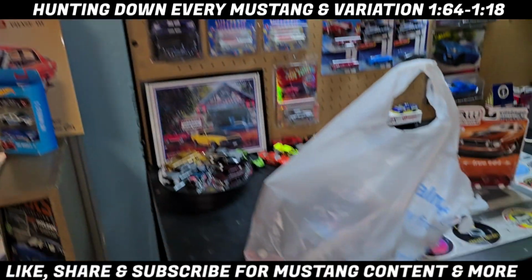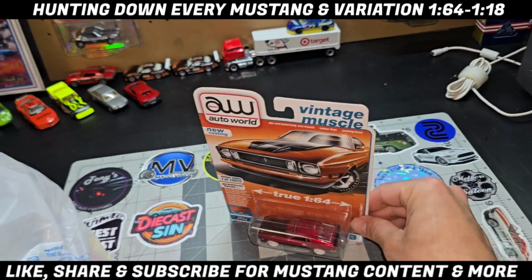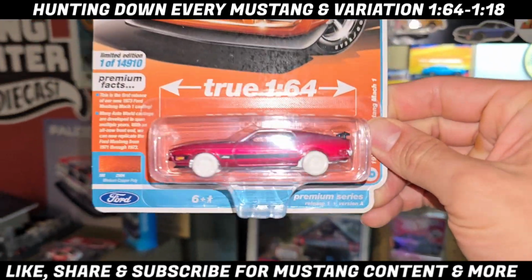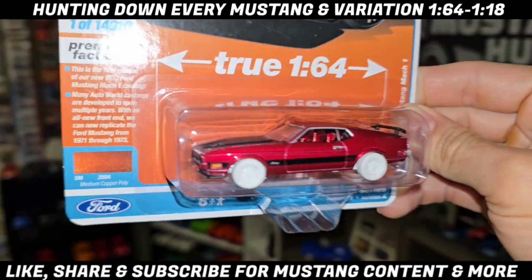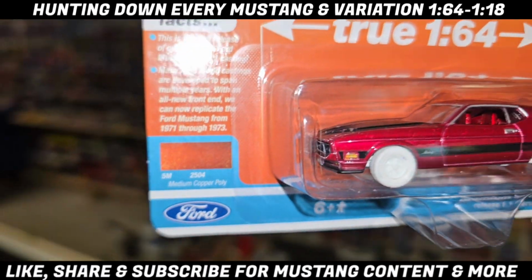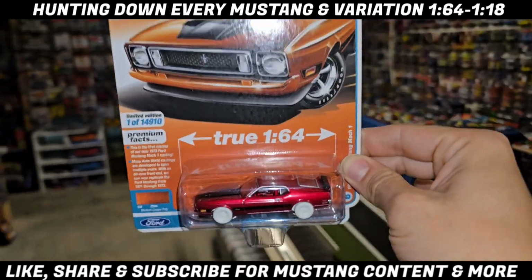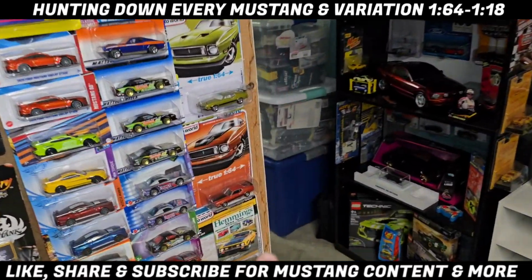We did get some goodies over the past week and a recent trade from my local buddy Greg. So check out this beauty, man. Another ultra red for the collection. This is the 1973 Mach 1. It's originally supposed to be in medium copper poly, which we do have in the collection as the regular release. It is sitting right here.